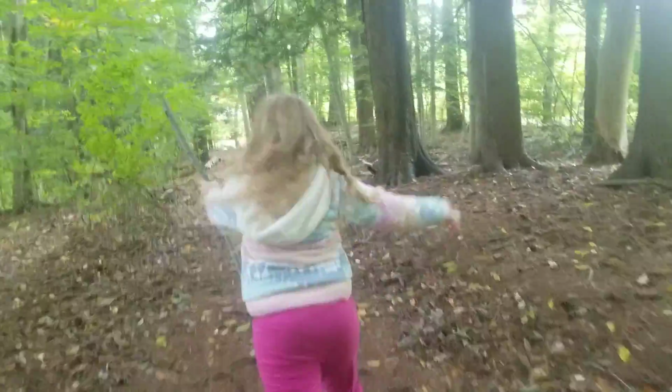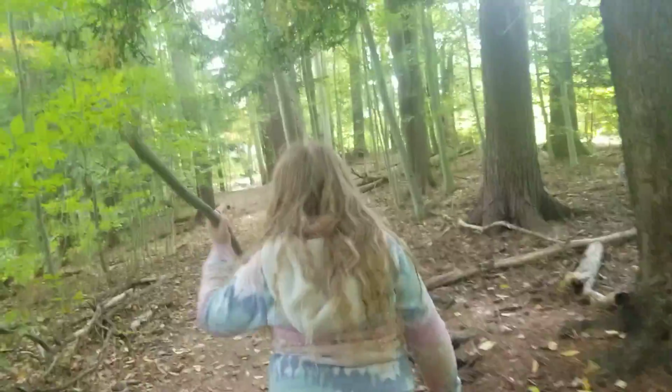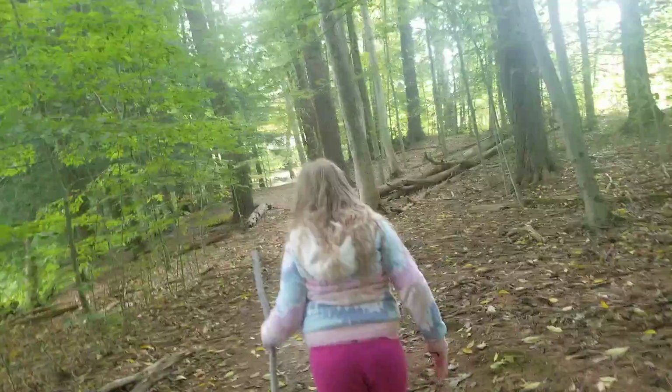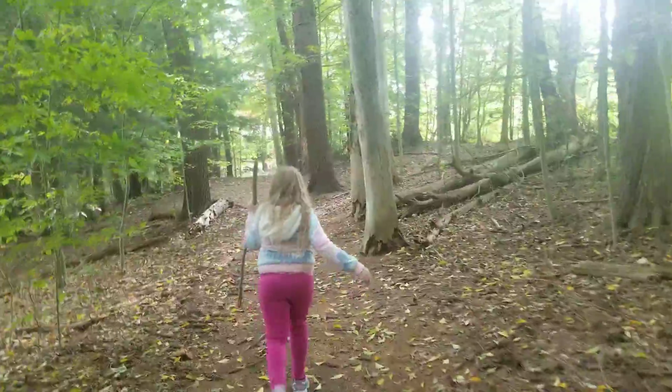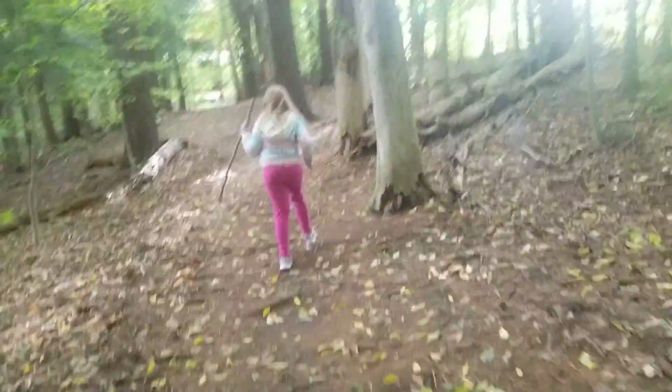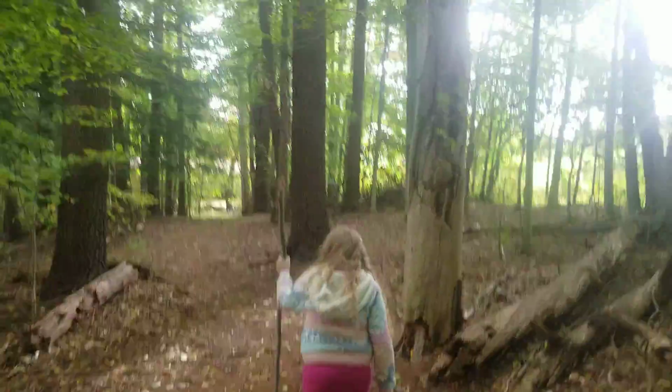I saw you. I knew you were behind that tree. I was like, of course he's gonna be behind a tree. Don't you dare disappear again. Don't you dare. Oh, I got that. Huh? Nothing.